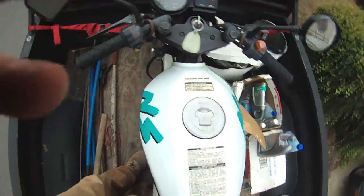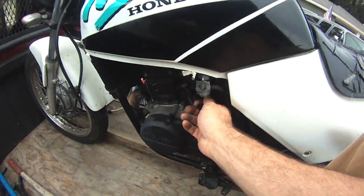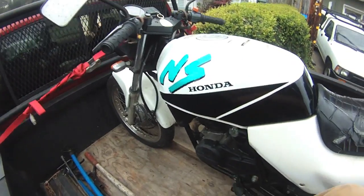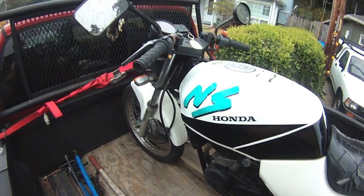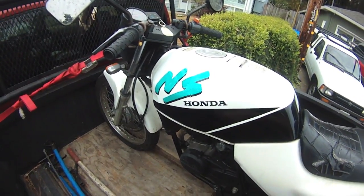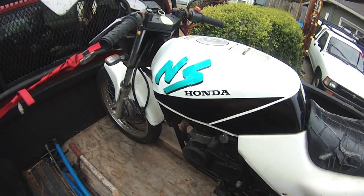It's got old gas, I'm sure. I don't know, reserve, choke out, key on. I don't even know if it has spark. Doesn't matter. It kicks over, so it's not too broken on the inside, I suspect. I don't know. There it is. 1990 Honda NS50. Gotta go, gotta run.